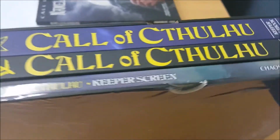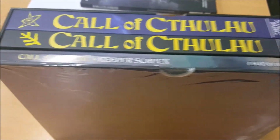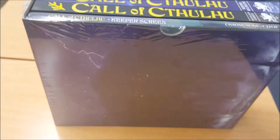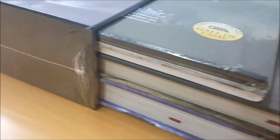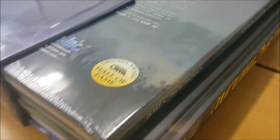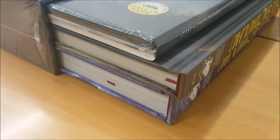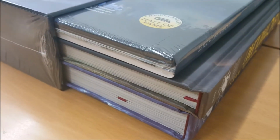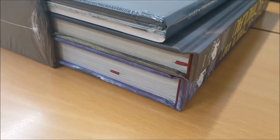Alright, so I've peeled away the shrink wrap from the spines so that I can get them out of the case, but still leave the case protected for its journey to my home. It's a very tight fit. The slipcase is perfectly sized for each of these books. It's really quite nice. The slipcase itself feels very, very sturdy. The keeper screen is also in shrink wrap. The books are not. You can see their bookmark ribbons.